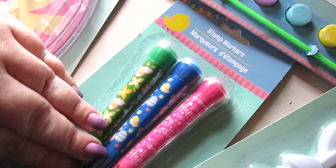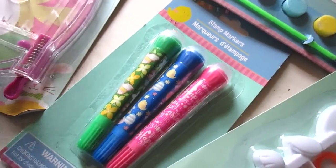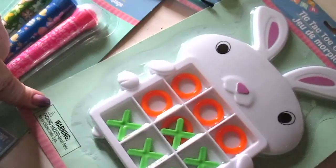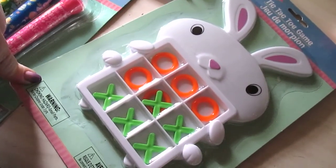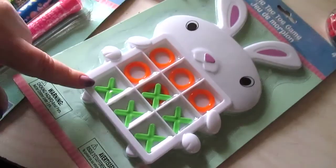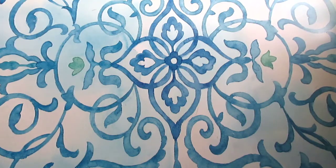I found these stamp markers, and he likes art kind of stuff, so you get a marker and you get a stamped roller ball on top. And then I found this little cute tic-tac-toe game, and I just thought that was so adorable, and I think that he'll really enjoy that. And change the angles because I wanted to share beauty stuff with you.